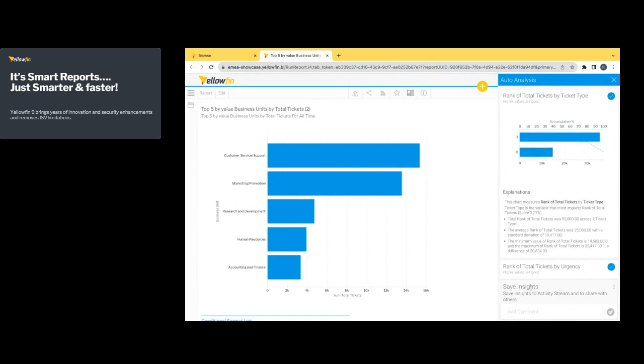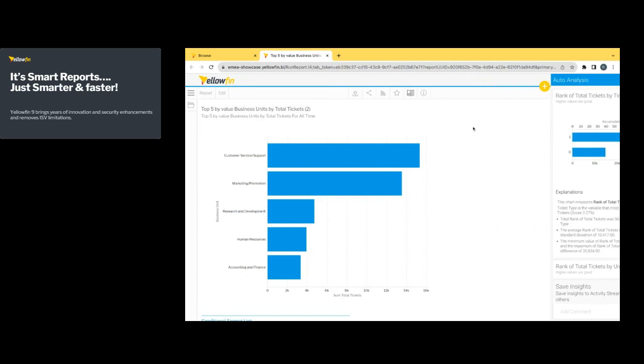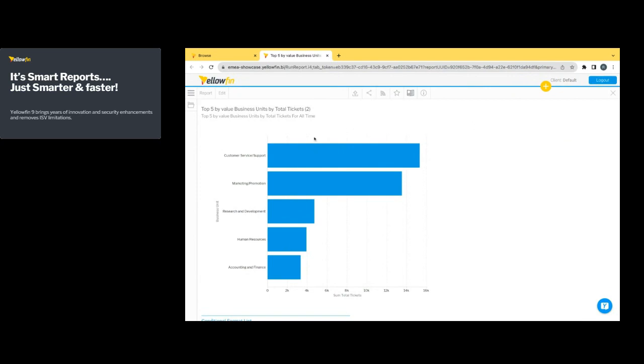And if you wanted to, I think Stephen showed you the timeline feature. Well, it's possible to save these insights away to what we call the activity stream or timeline. And you can then share them with other users who can get the same insight and investigate it. And that's pretty much what I wanted to show you. That went a little bit quicker than I expected.